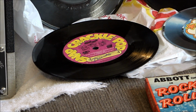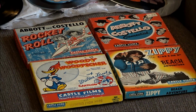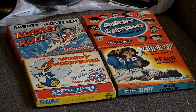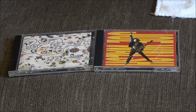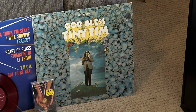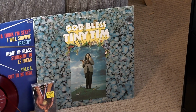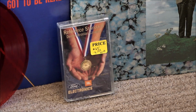Then we've got ourselves 4 8mm films, all in excellent condition. 2 from Abbott and Costello, 1 from Woody Woodpecker, and 1 from Zippy the Chimp. In addition to that, we have got 2 CDs from Led Zeppelin and Joe Walsh. Then we've got a probably first pressing copy of Tiny Tim's Immortal, God Bless Tiny Tim. We've got the Ford Motors JBL speakers reference cassette, still sealed, still haven't listened to it.